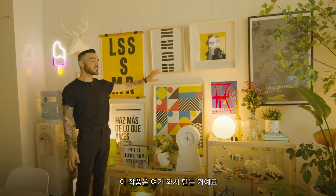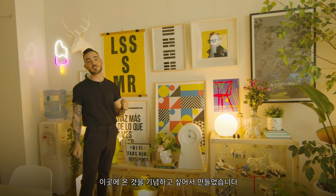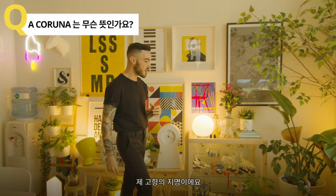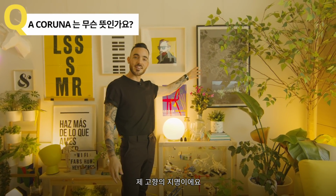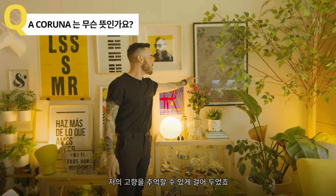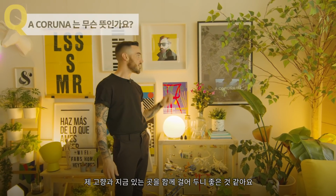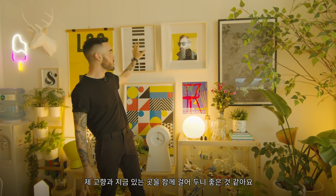And this is something that I've done when I came here. This is the first poster I made when I moved to Korea. I wanted to have something like a souvenir to remind me of the day when I moved. This is my hometown, actually. I also like to have the poster of my hometown to remember where I come from. So it's good to have where you come from and where you are right now.